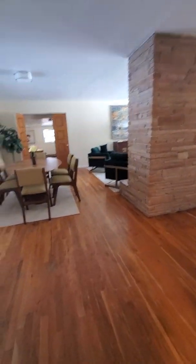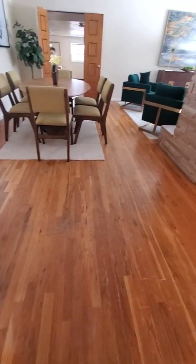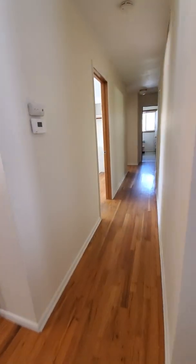Then as I come back through here, I meant to point out all the common spaces here have red oak hardwoods, and they're not in terrible shape. They haven't been abused. They've been kind of neglected for a while, and so they probably could use a refinishing, but they're in good shape. They would fix up very nicely.